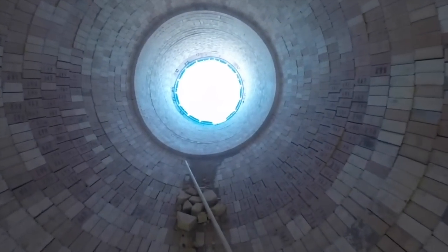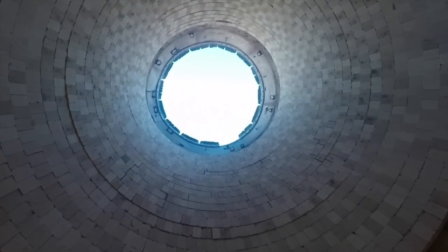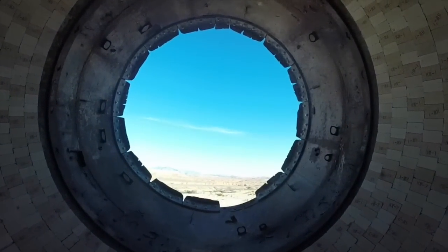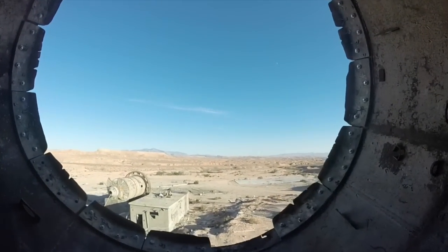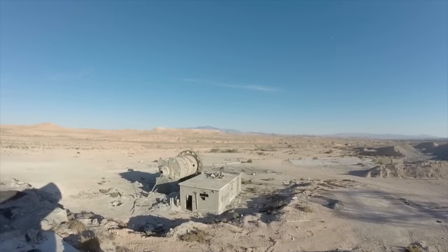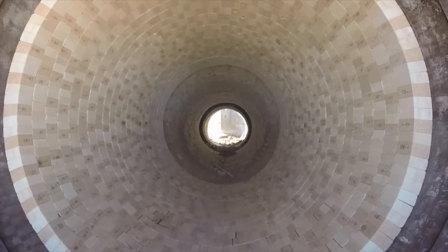Go to the top here, there's an amazing view of the desert. I've done a lot of nudies in this tunnel here. You can get some really artistic silhouettes. Look how beautiful that is, even on this GoPro. And you come out here, there it is, desert. So amazing. Looks like we're going back down into the void.